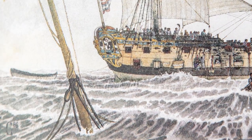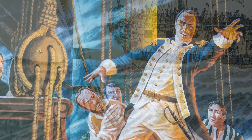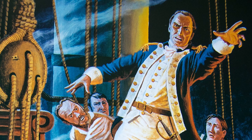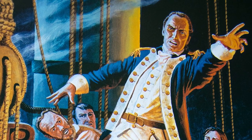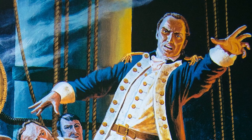By winning the battle with HMS Serapis right off the British shores, John Paul Jones showed the world that the Continental Navy was a force to be reckoned with, and it inspired the French, who are our allies, to give more resources to help fight the war. But I think most importantly, it gave the American people a hero when they really needed one.